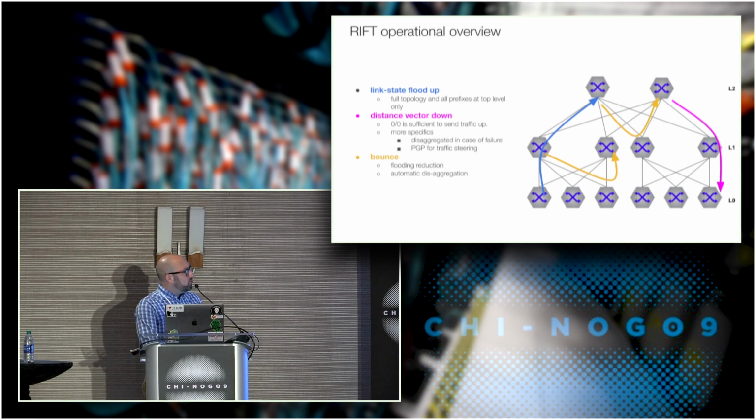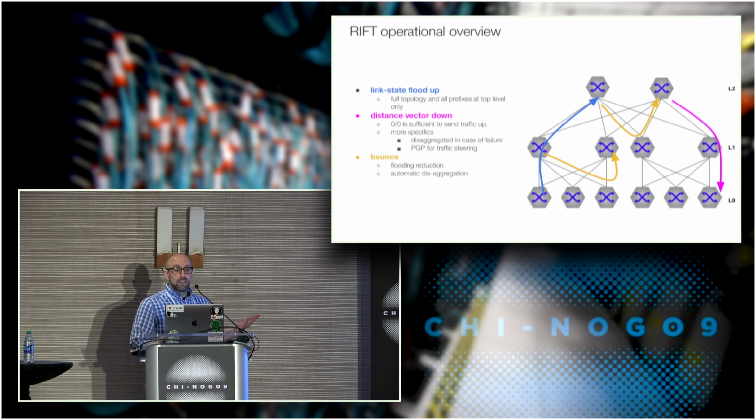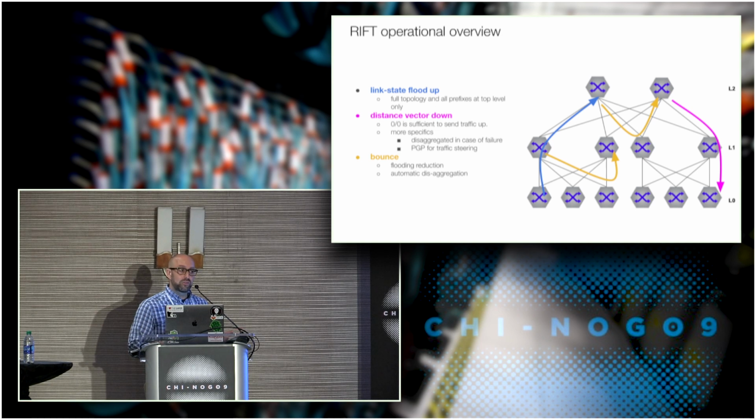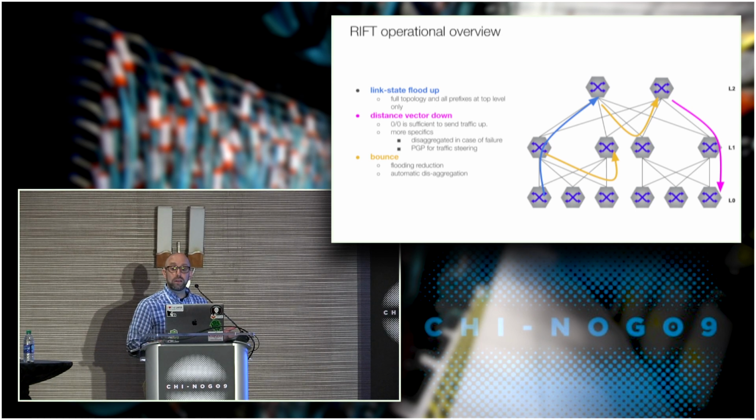It should be obvious, but probably bears noting that this won't work in a WAN. It won't work in an arbitrary topology. So if you need to interconnect to the rest of the world, you're going to have some border elements which summarize whatever prefixes are being used inside of this environment and announce those to the world at large using whatever your favorite WAN IGP is of choice, or BGP if appropriate.